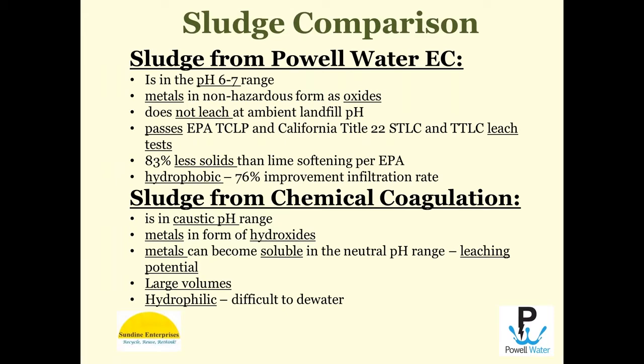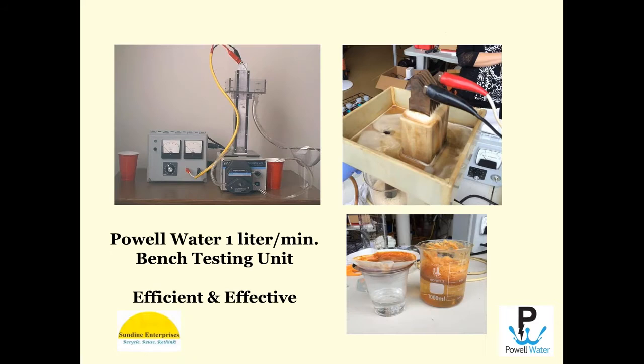So let's look at the sludge comparisons between EC and chemical coagulation, for example. So the pH range is typically between 6 and 7. The metals, again, are in oxide form. They do not leach into landfills. They pass the TCLP test, and there's 83% less solids than that of with lime softening. And the EPA evaluated that and came up with that number. And the sludge is also hydrophobic, so it's 76% improved infiltration rate. And that's a direct comparison with chemical coagulation.